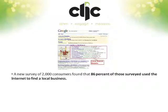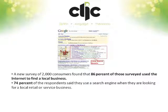And we've got some statistics around that. There was a survey done of 2,000 consumers, and it found that more than 80%, 86% of those surveyed, use the internet to find local businesses. So this isn't me saying I think more people are looking on the internet than ever before. No, it's a fact. 86% or more of consumers use the internet to find local businesses. And another survey found that 74% say that they actually find what they're looking for when they search on the internet.